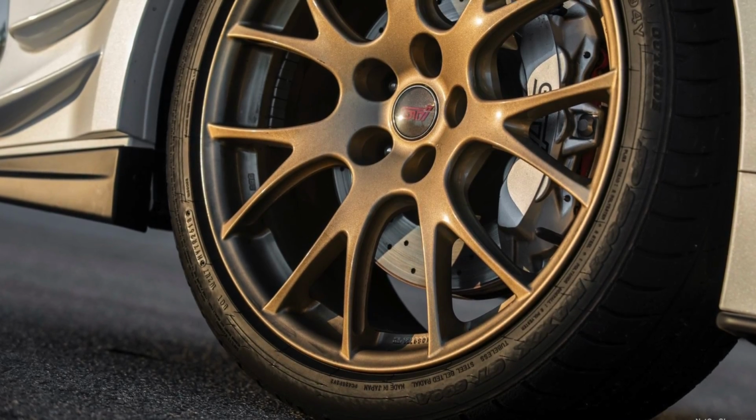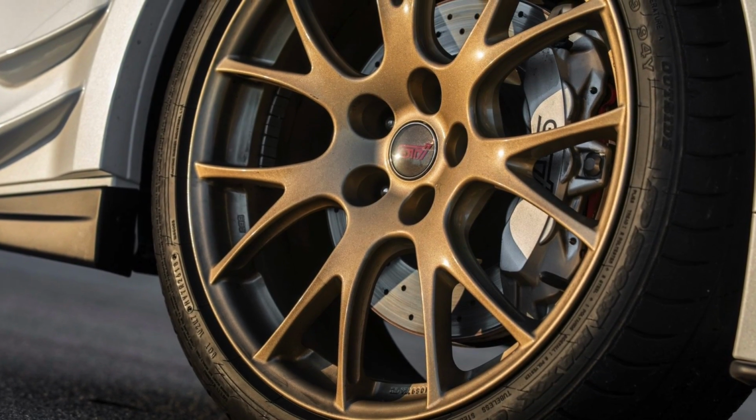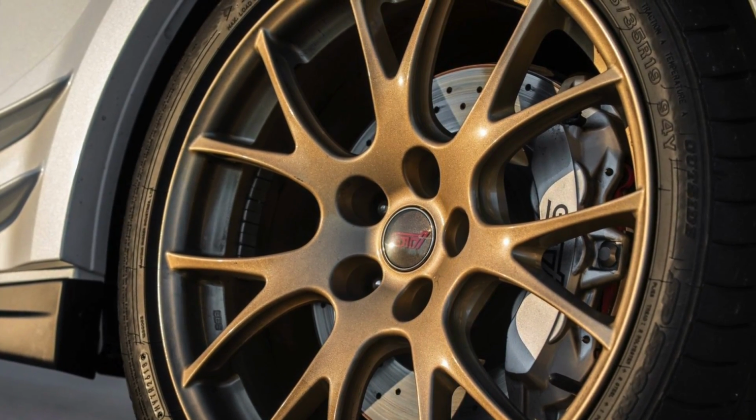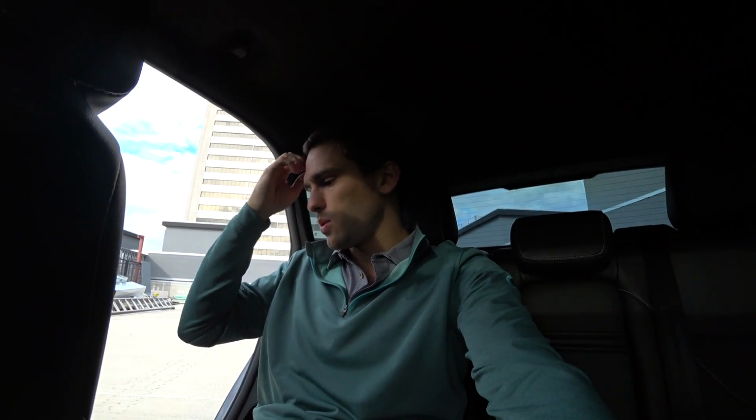But the fact that it's there, it's special. Those are the things you talk to each other about when you're at meets, talking to someone who's interested in your car. That's a really cool feature. The wheels are huge. It has 6-piston front Brembo calipers. That is such a cool car.